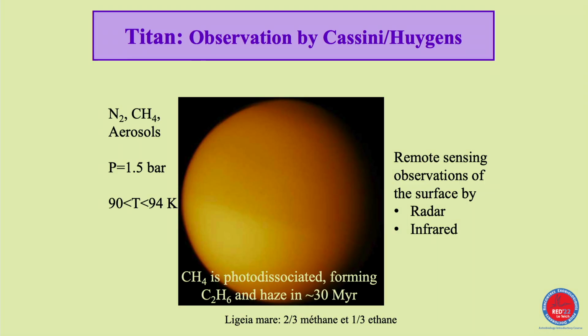So this is Titan before the Cassini mission. We knew that there was methane in the atmosphere, and methane was photolyzed and reacting with dinitrogen and formed some kind of tholins, the haze of Titan, and some kind of greenhouse effect, because the surface temperature would be 70 K if there was no atmosphere. So you can see a difference of 20 K due just to the presence of an atmosphere. But we didn't know anything about the surface of Titan.